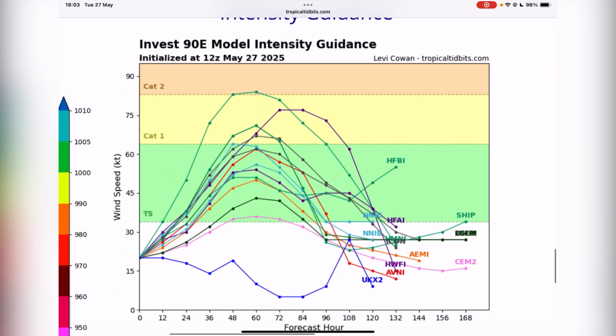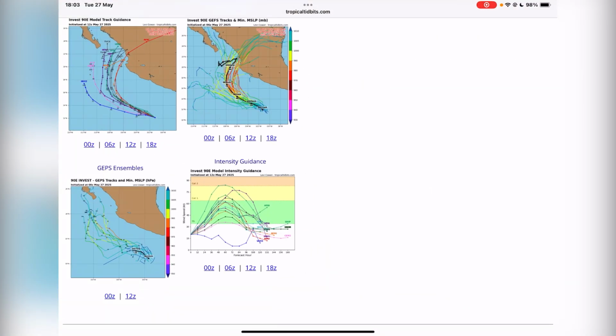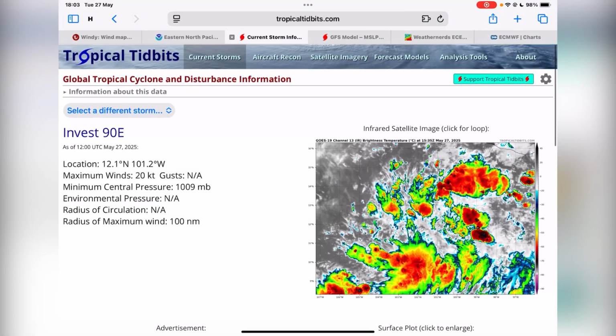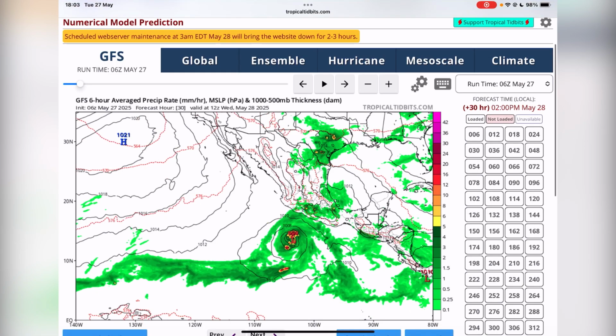There's the guidance for Invest 90, this area of interest, which shows most models are around tropical storm strength. Some even could go to category 1 in the Eastern Pacific. One goes to category 2, but most are generally around tropical storm to category 1 strength for now in the Eastern Pacific. But we'll keep watching because the GFS itself certainly has this much stronger.